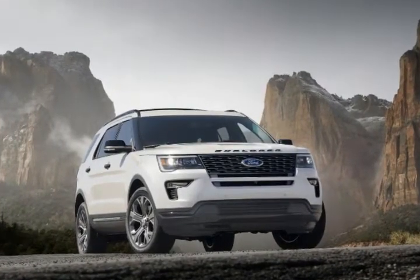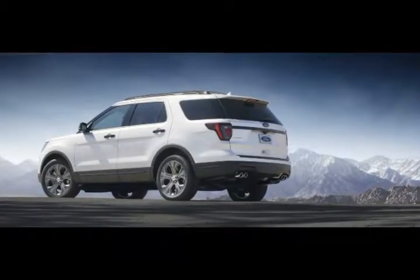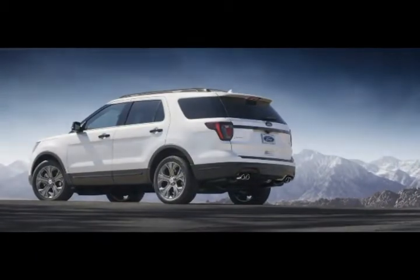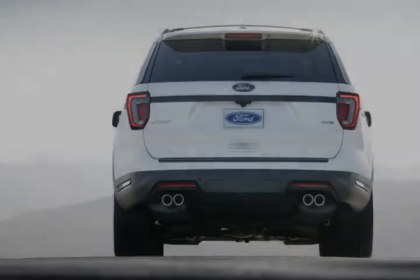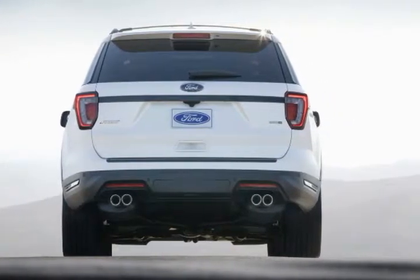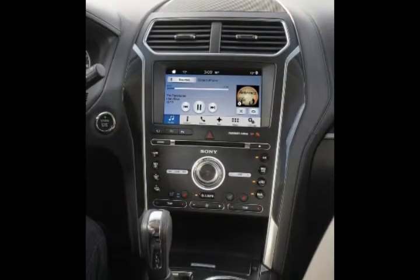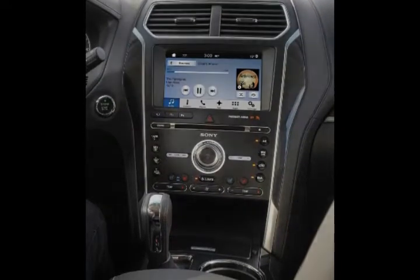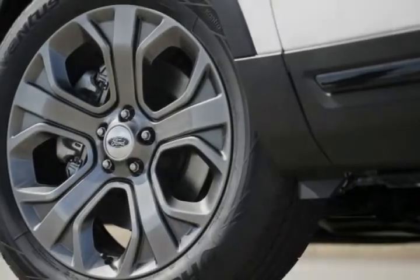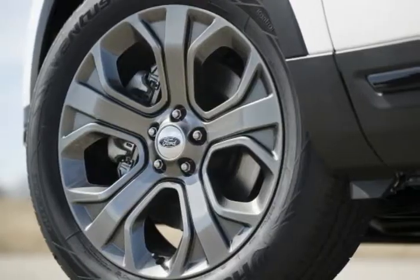Ford may have given the current Explorer a mid-cycle facelift in late 2014 for the 2016 model year, but they're not quite ready for its replacement, contrary to recent rumors. At this week's New York Auto Show, the Blue Oval will debut a very lightly updated 2018 Explorer with some mild styling tweaks, new colors and packages, and improved technology features.